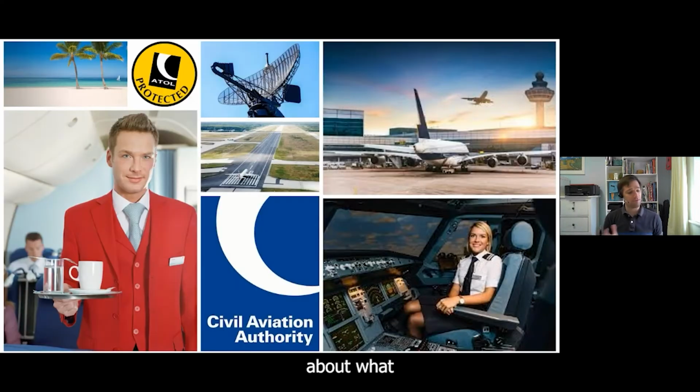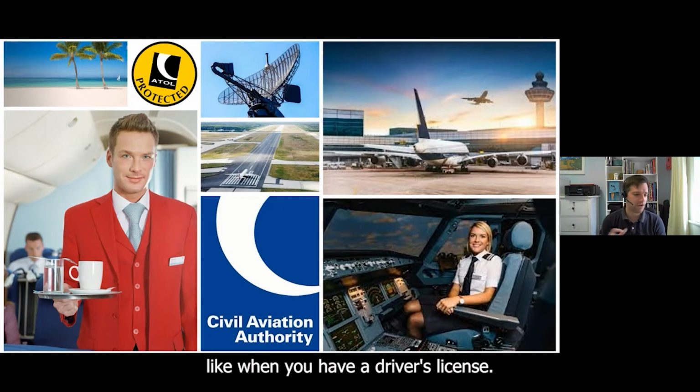I'll just talk very briefly about what the Civil Aviation Authority does. So as I say, we look after all parts of aviation in many different ways. So we look after what we call the licensing of pilots. So it's a bit like when you have a driver's license. We are the organisation that sets the tests and exams that a pilot has to do before they qualify, before they can fly a plane. And we're also in charge of making sure that they are maintaining their knowledge and experience, that they're still able to do their job, and that they're fit and healthy in order to do that.